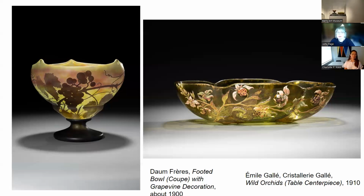So this centerpiece, you have to imagine, would have been filled with water and had flowers floating in it. On the left is an Art Nouveau, very organic coupe by Dom Frere, with a grapevine decoration. Again, you almost see a silhouetted fruit and vines against a background that seems to invoke a setting sun as well.